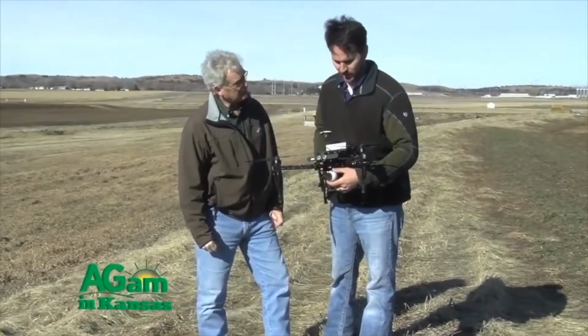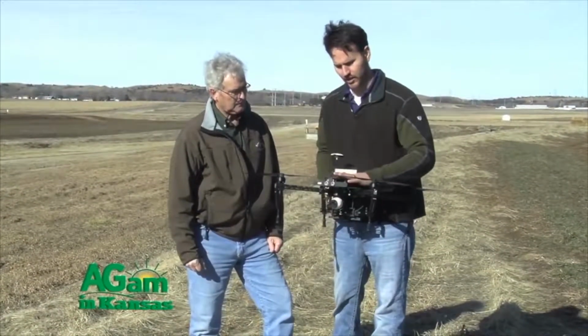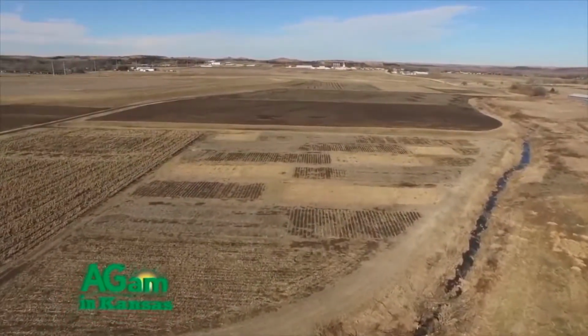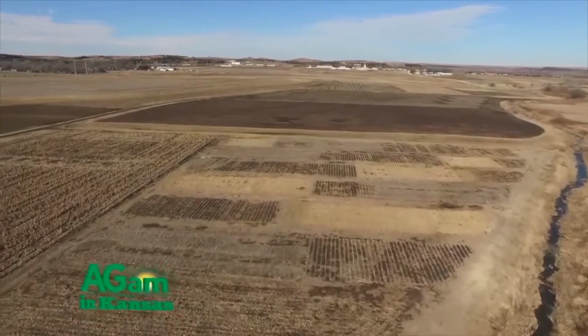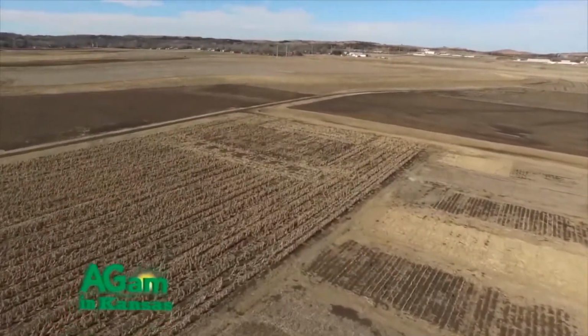What I'm focused in on is turning this toy to a tool for on-farm use. Okay. And so right now there's been a lot of hype around drones in agriculture. Right. But the coolness factor is finally wearing off. Right. And so now we got to put it to work. Now it's time to put it to work. It's time to have it make money on the farm.